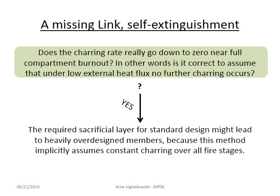However, why did I make this assumption? This is because there is very little but strong evidence that thermally thick structural elements actually self-extinguish. And what does this mean? This means that the required sacrificial layer that I've talked about before for standard design might lead to heavily over-dimensioned members. In other words, the standard design methods applied to very tall buildings would lead to almost impractical dimensioning of our wood elements. So there is a huge potential here to design our structural elements again a lot more efficiently.